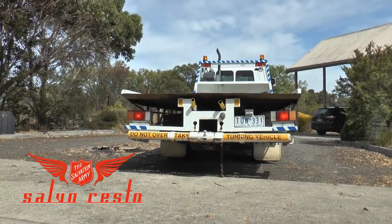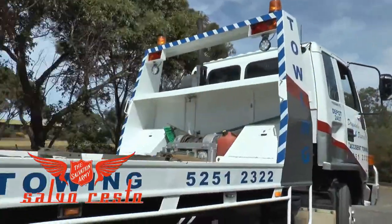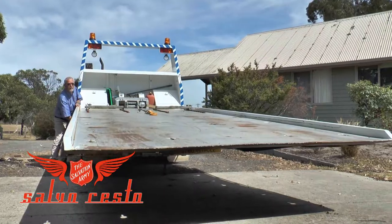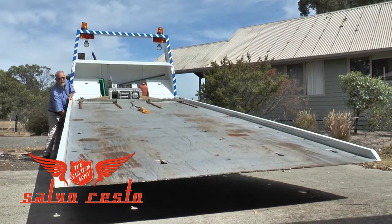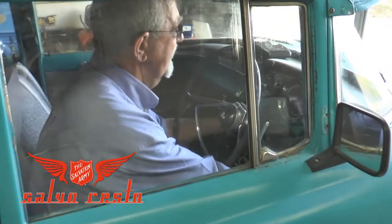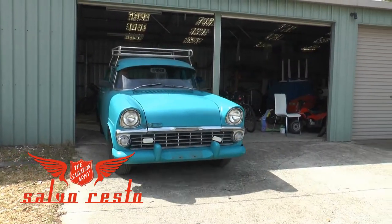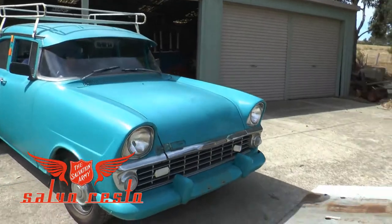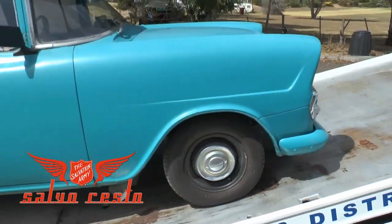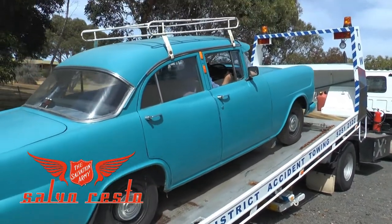Hi, I'm Neil Yeomans from Drysdale and District Towing. We're taking this wonderful EK Holden down to Drysdale Smash Repairs for restoration. This is a community effort to help some younger people learn some insights into the trade.